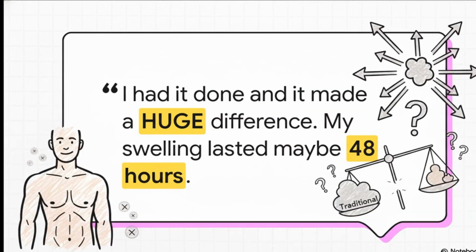But then, just when you think you have it figured out, you see a completely different story, like this one. Another user says it made a huge difference with minimal swelling after just 2 treatments. And this crazy contrast really highlights the biggest challenge with these injections. The results seem to be wildly inconsistent and unpredictable. It probably depends on a ton of factors, like the person's specific body and how it responds.